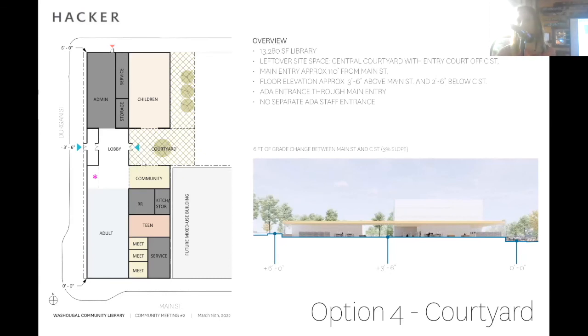So is there public access from the door? Yes, there is, yes, thanks. So again, just as with the prior scheme, there is very open public access from C Street. So City Hall parking to the north, this would be a very prominent entrance, very public, very open and visible.